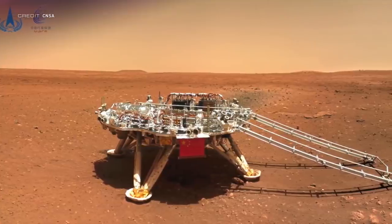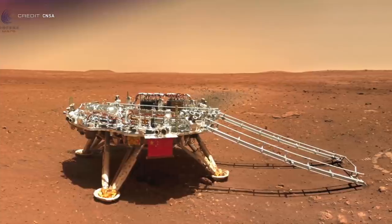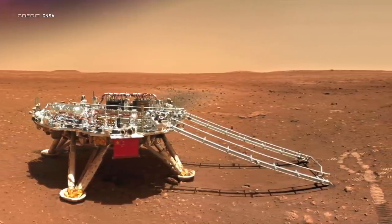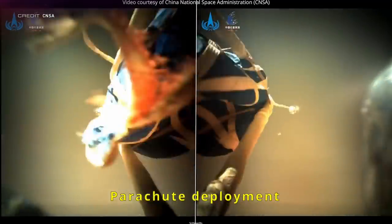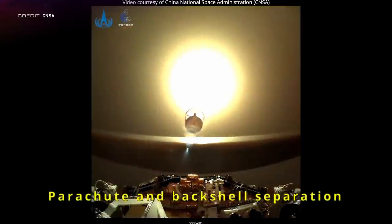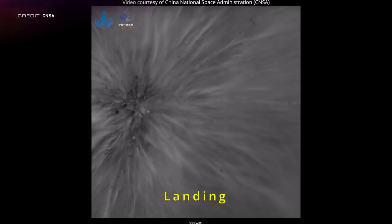The China National Space Administration has released video from the landing of their Mars rover Zhurong performing entry, descent, and landing on May 14th. Views show the supersonic parachute deployment, the detachment from the back shell, and final descent with a hover for hazard avoidance on the surface of Mars.